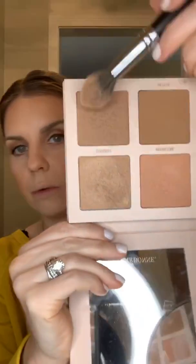All right. Where are we at? Let's do highlight. So back to the Glow palette. Let's grab the shade Twilight, this one right here. And I'm just going to blend it right onto the apple of my cheek. It's sort of like a rose gold kind of color. And it just gives your face a little bit of extra zhuzh. You know what I mean? Sometimes you need a little bit of extra zhuzh for your day.